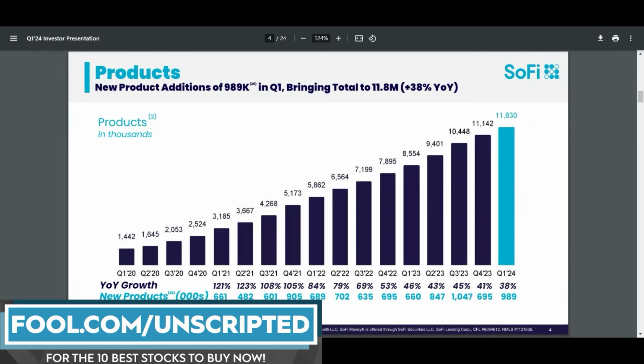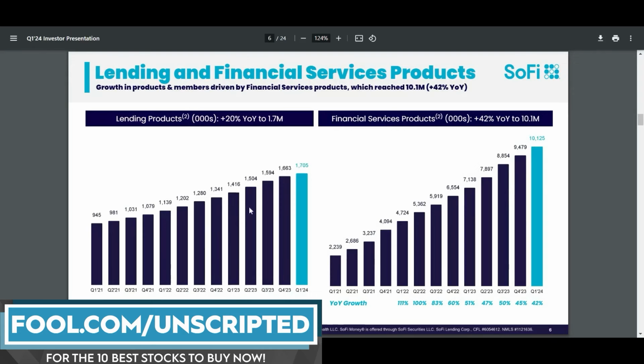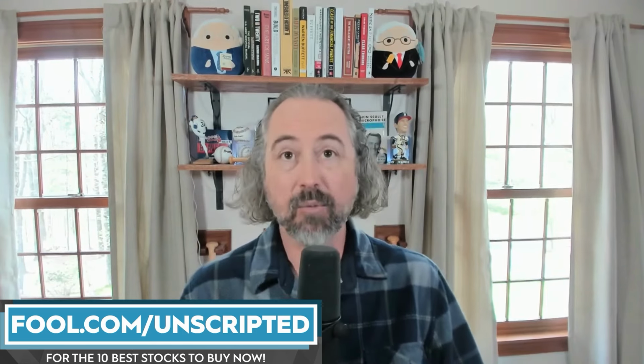Those customers continue to uptake lots of their products, whether it's financial services products like their trading platform or banking platform or a loan. I'm going to move into that next and talk about lending products. This is something that we continue to see them do really, really well. And they're growing their loan book at a pretty high rate as well. And I think that's really important because SoFi has become a bank. This is kind of their core business now as a lender.